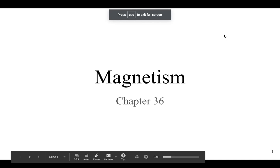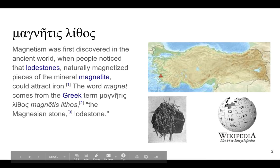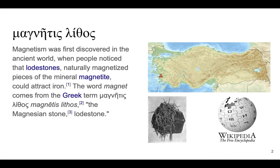So, chapter 36, magnetism. People have known about magnets and magnetism for a very long time, for millennia actually. They noticed a long time ago that there are these certain rocks called lodestones, naturally magnetized pieces of the mineral magnetite that would attract iron.